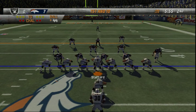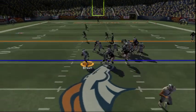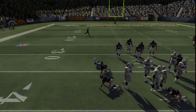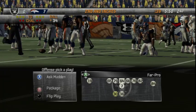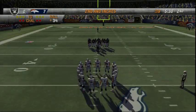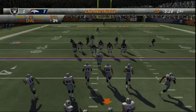The Broncos come out in a 4-3. They give it to the halfback. Takes off the tackle. Ferguson is there on the stop at the 34. Brown running hard, going right through the arm tackles. Second down and short. Ball on the 34-yard line.